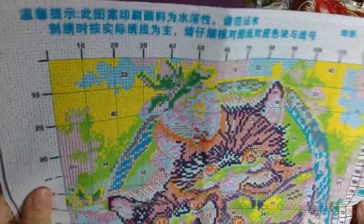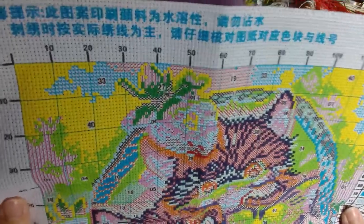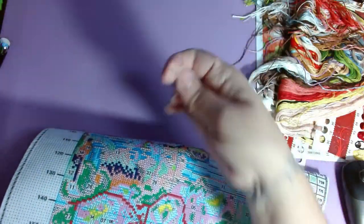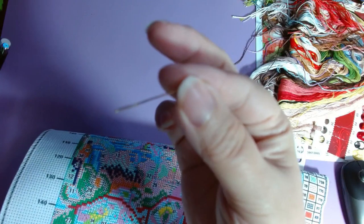Looks like there are blocks of color and confetti. So when I get tired of doing some of the more confetti-ish areas, I can go and do some of the blocks of color. It does have a random needle just stuck in the fabric, so I'm going to take that out. You know how I feel about leaving it in the fabric. I'm going to forget about it and lose it and end up with it in my foot or something.